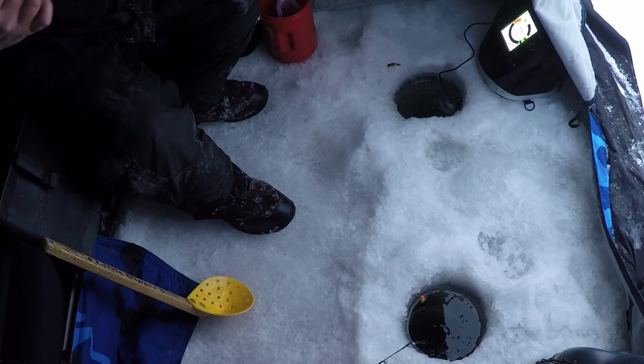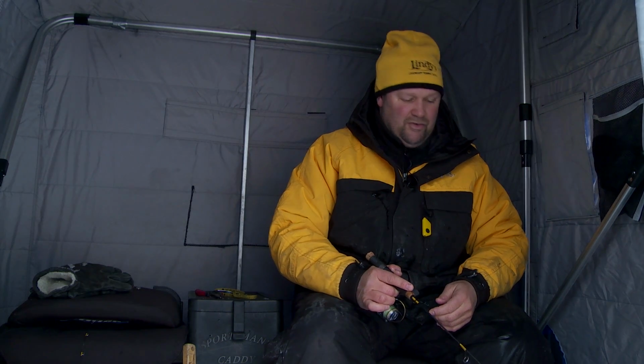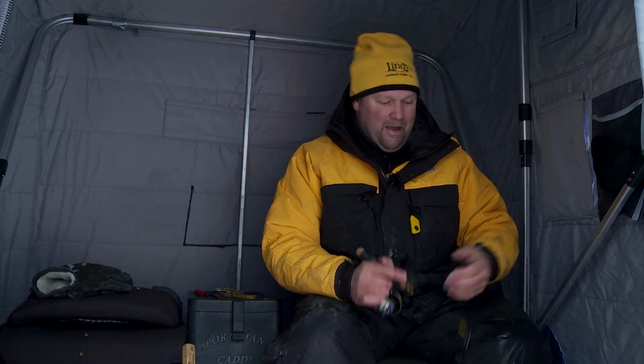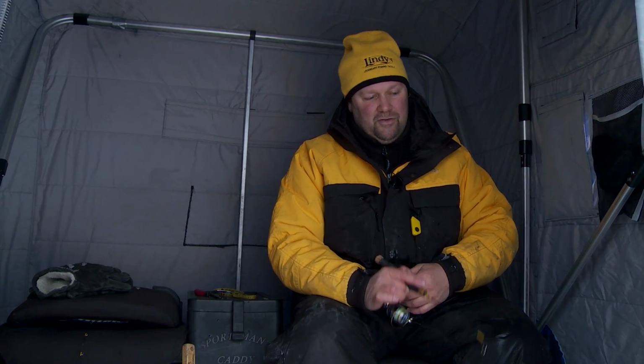This frosty jigging spoon that I'm using tonight is just one of my favorite spoons, and I'll tell you why. All said and done, it catches every species because it comes in a whole variety of sizes and colors. So whether you're crappie fishing, bluegill fishing, walleye, trout, pike, whatever it may be, there's a frosty jigging spoon that's the right size and the right fit for whatever you're looking for.